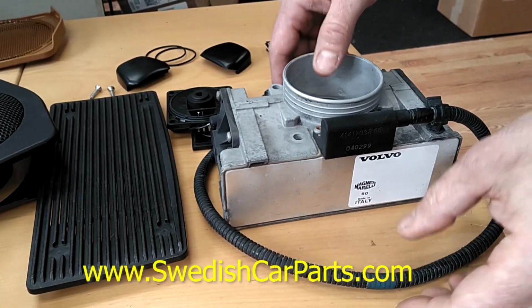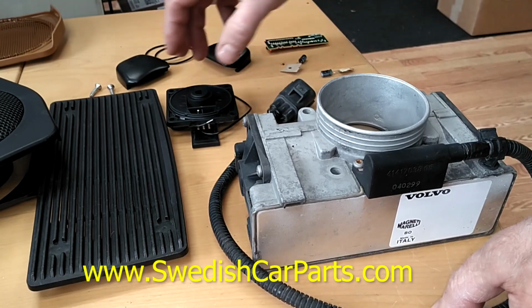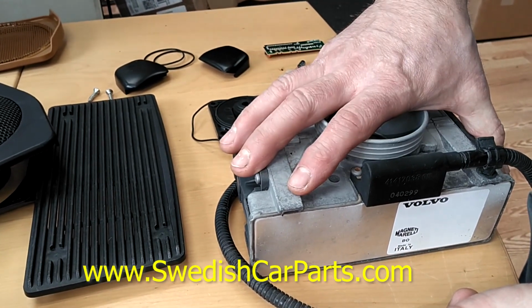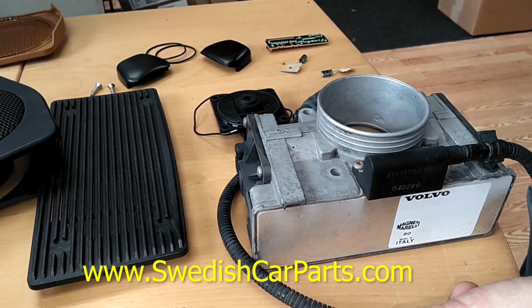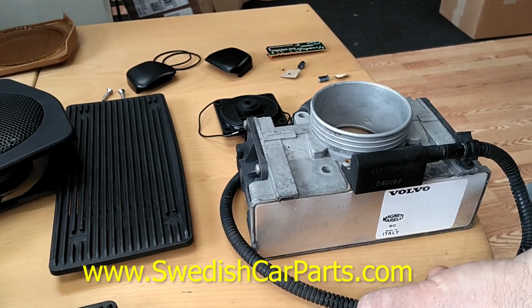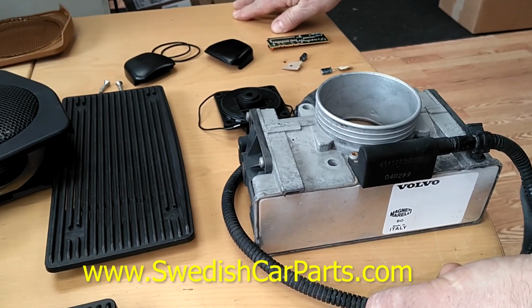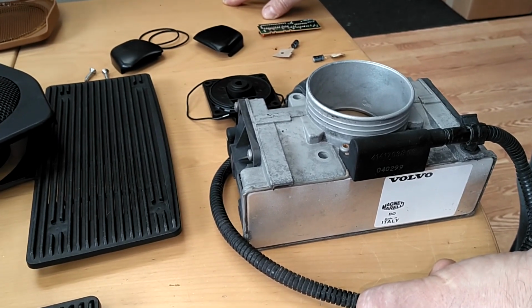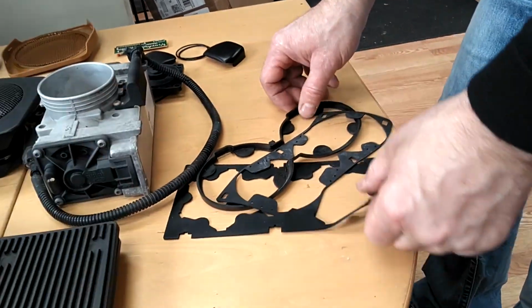So while we can provide the service, it's plug and play, everything pre-programmed. Put the throttle body in the car, hook up the battery, turn the ignition on, wait for 3 to 5 seconds, crank, start the car, enjoy the ride. So they don't have to get special Volvo programming? No programming on those two vehicles. Yep. Awesome. What are these rubber gasket looking things?